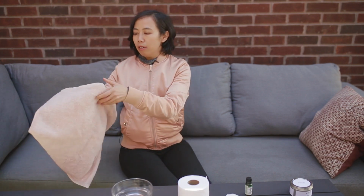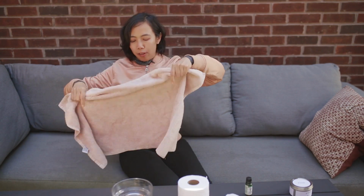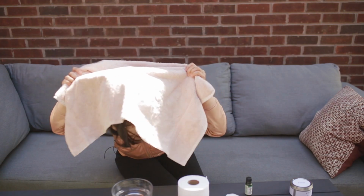The other thing that you can do is fill a bowl like this with steaming hot water, and then drop a few drops of the oil in. And then what you can do is take a towel like this and cover yourself and your head over the bowl. So that way, what you're doing is getting the steam to lift the fragrance up to you, just like how spas do it in steam rooms, honestly.